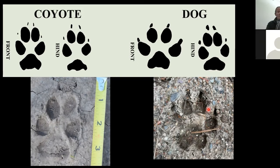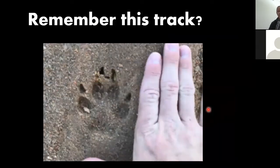It's a fine art because there are some dogs that can look like coyote, especially some feral dogs, dogs that have escaped or have run away, or for whatever reason, they're not domesticated dogs. Their tracks can resemble a coyote depending on the breed. So we saw this track at the beginning of the presentation, right? Remember this one? So you should be able to tell what that track is now, right? What is that, a dog or coyote? Bingo, dog, you got it.